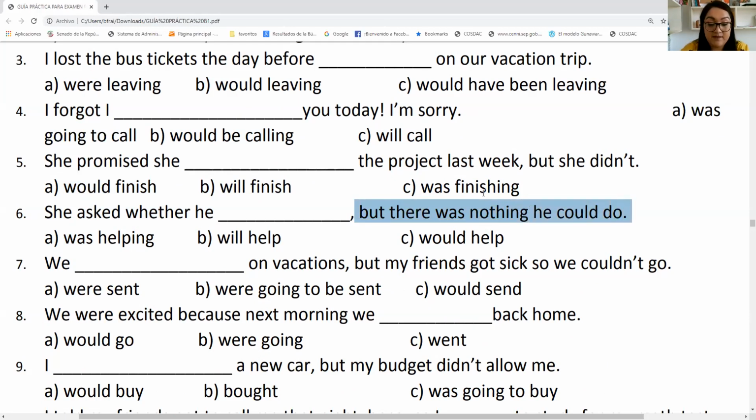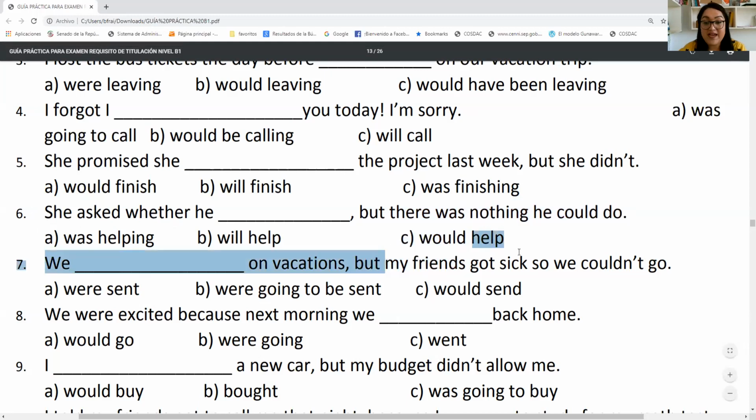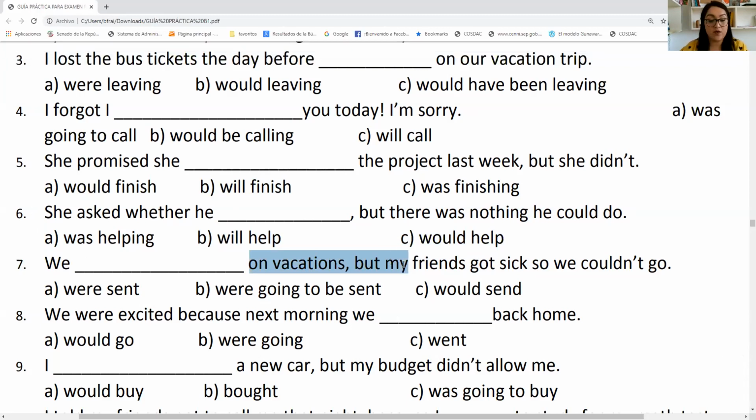Number six, si él podría ayudar, if he would help, but there was nothing he could do. Si él pudiera ayudar, pero no había nada que hacer. Number seven, we on vacations, but my friends got sick, so we couldn't go.